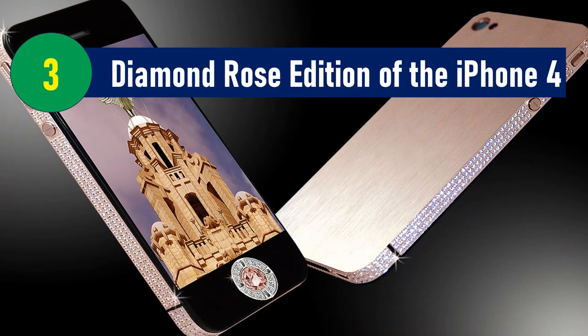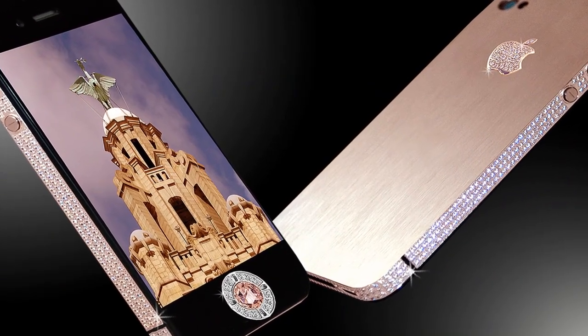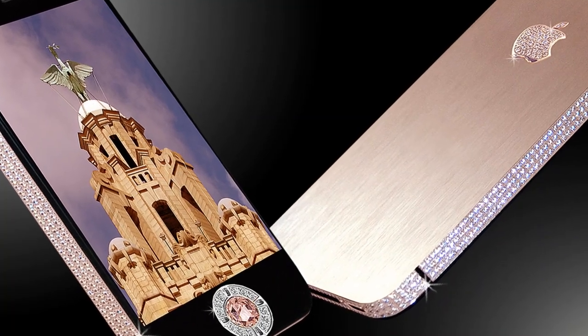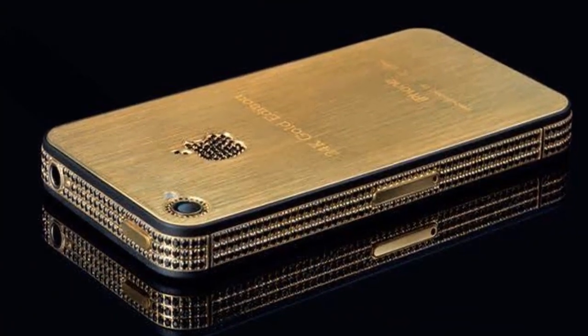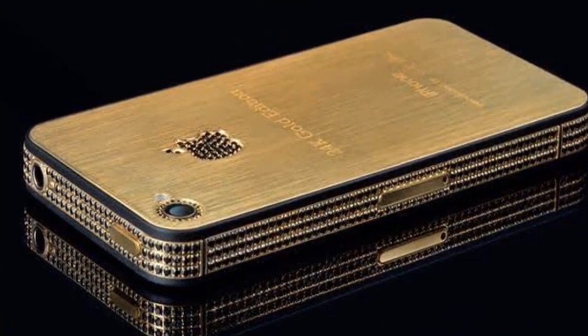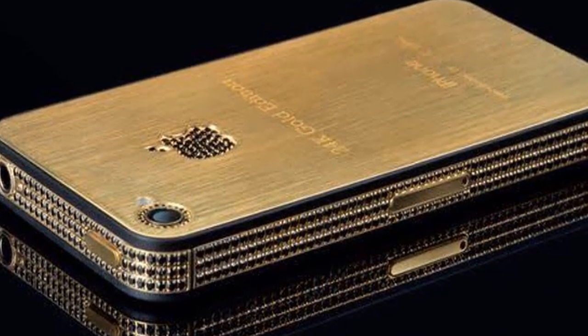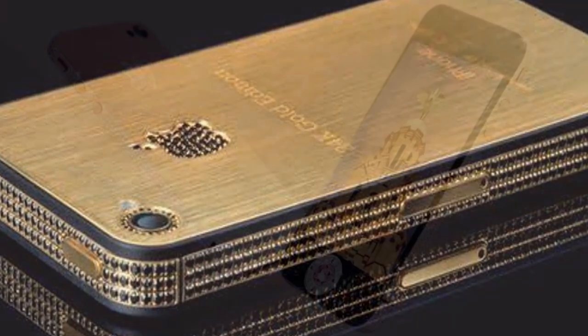3. Diamond Rose Edition of the iPhone 4. Diamond Rose Edition is the most pricey customized iPhone ever, costing a whopping £5 million, or over $8 million. The bezel of the iPhone 4 is composed of rose gold and has over 500 perfect diamonds totaling over 100 carats in weight. Also included is an imperial pink granite box lined with nubuck top grain leather, which is exclusive to this iPhone 4 Diamond Rose Edition.